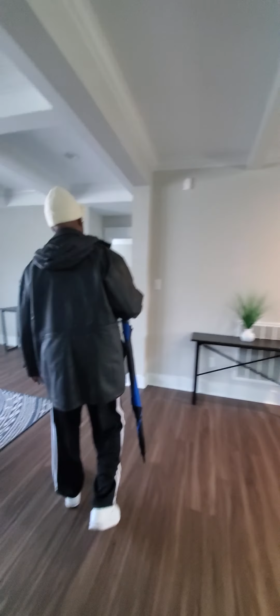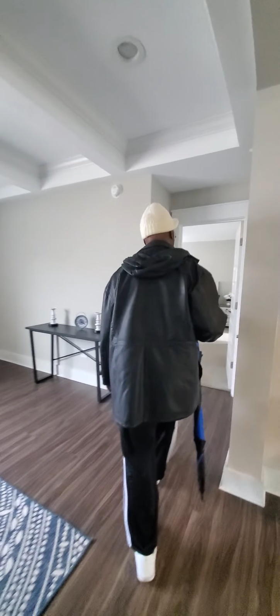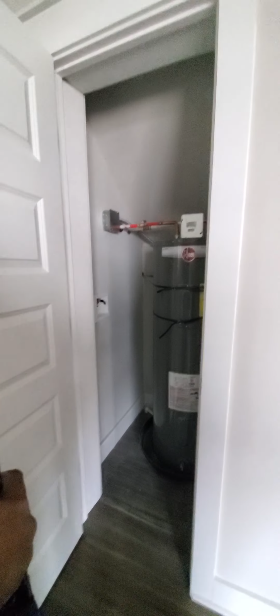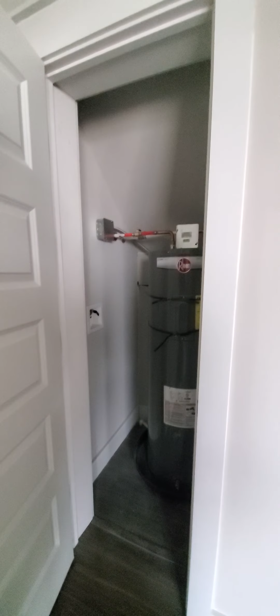Okay, here we go to the other side. This is only a three bedroom. And not sure of what's upstairs, so right now there's three down below. Okay, utility for the hot water heater.